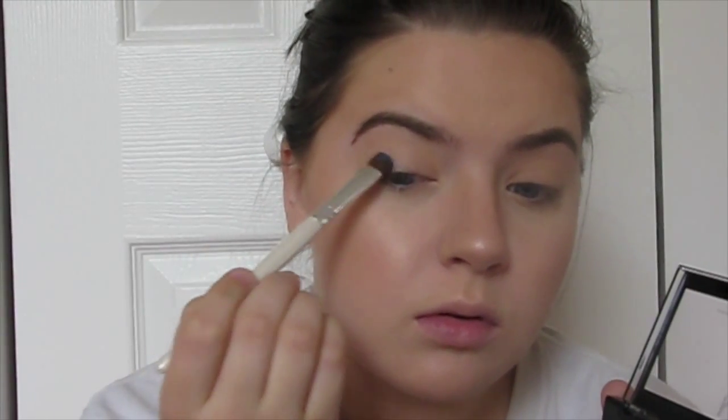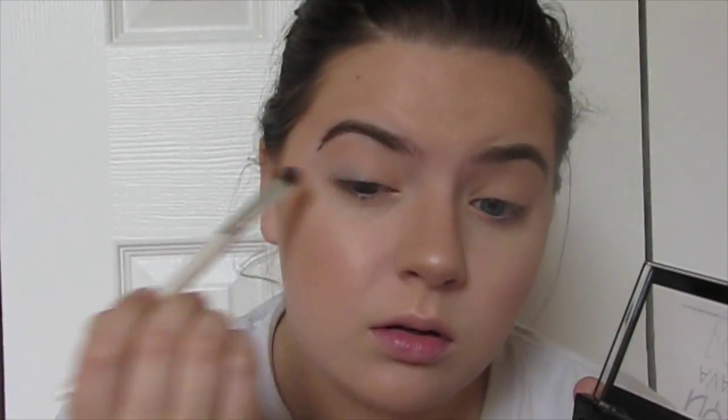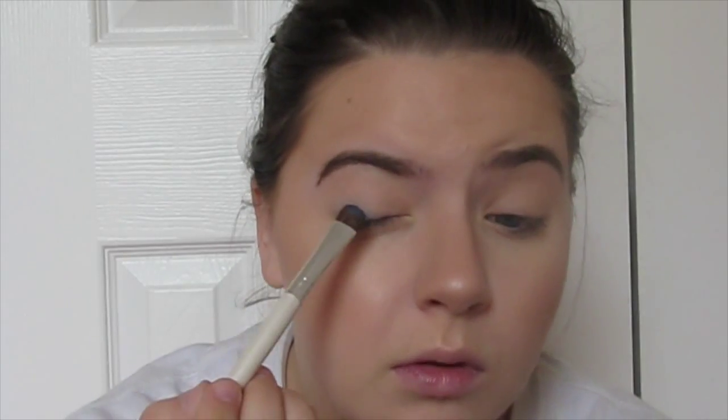Then I'm going to go in with this blue. It's very beautiful, very pigmented. You guys will not see that here at first because I only take a little bit on my brush and I tap out much of the excess so I can just kind of build up the color to where I want it.